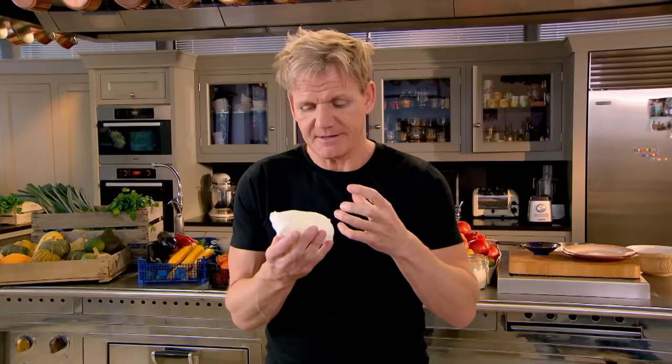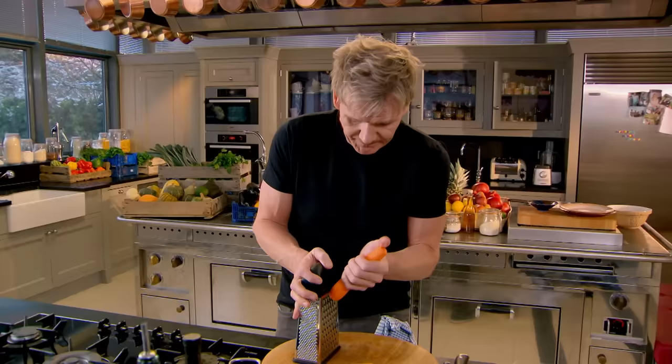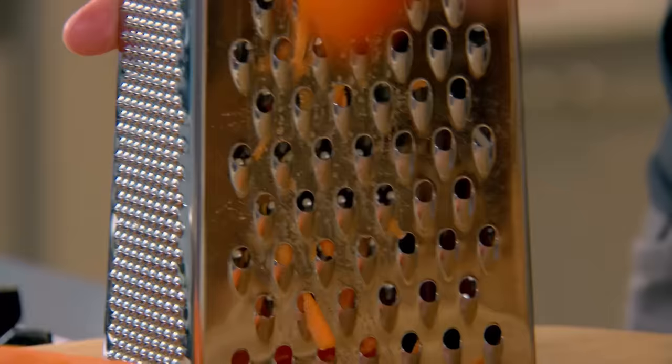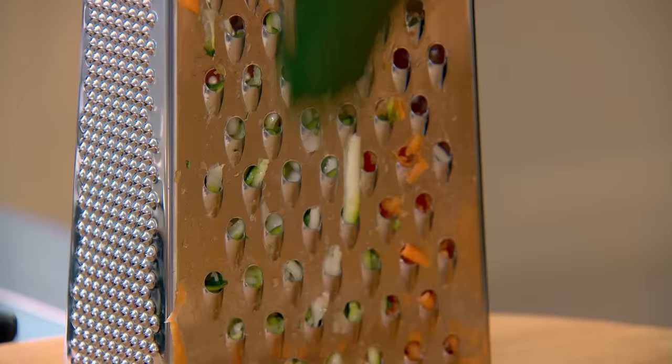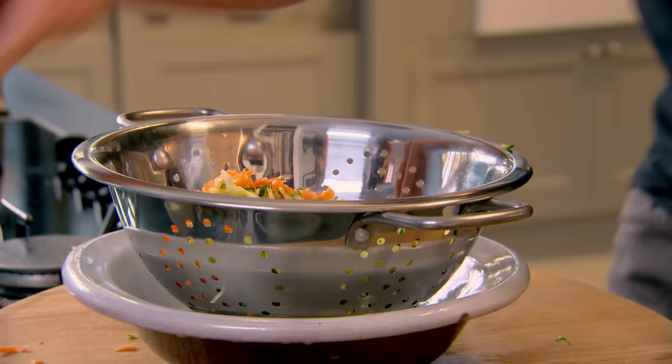Now, halloumi cakes. There's something quite exciting about halloumi cheese. It's a very firm cheese and it fries brilliantly. Peel the carrots. Great. Not too finely, you want that nice texture. Next, courgette. The secret is keeping it all grated the same. Put that into a sieve. A sprinkling of salt will draw out liquid from the vegetables.